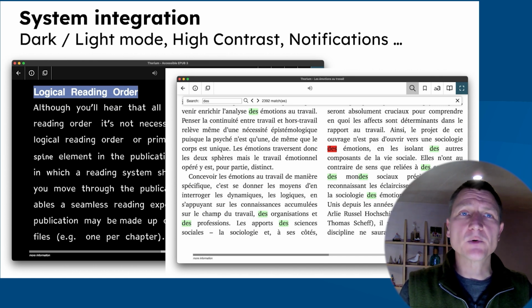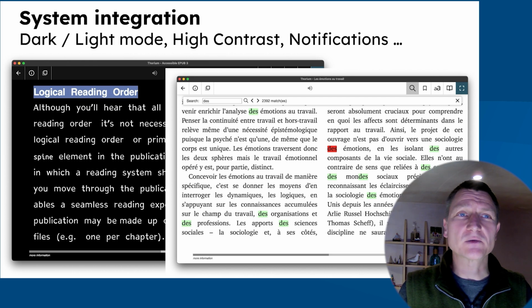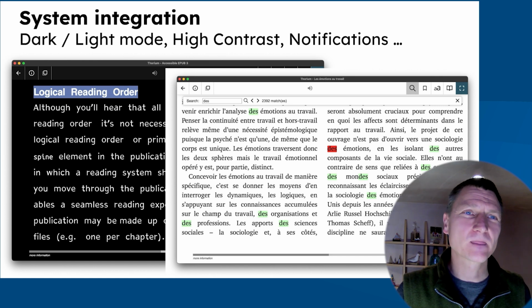Additionally, Windows supports individual high contrast styles, which Thorium could, in principle, detect and apply to both the user interface and the publication HTML documents. Now, note that this is not currently supported, but it is on our to-do list.